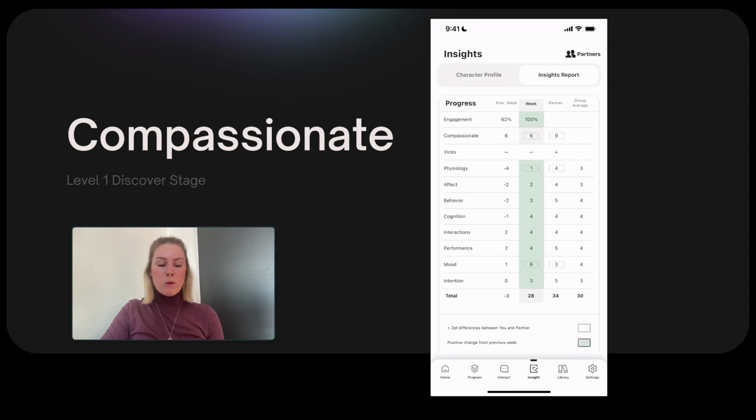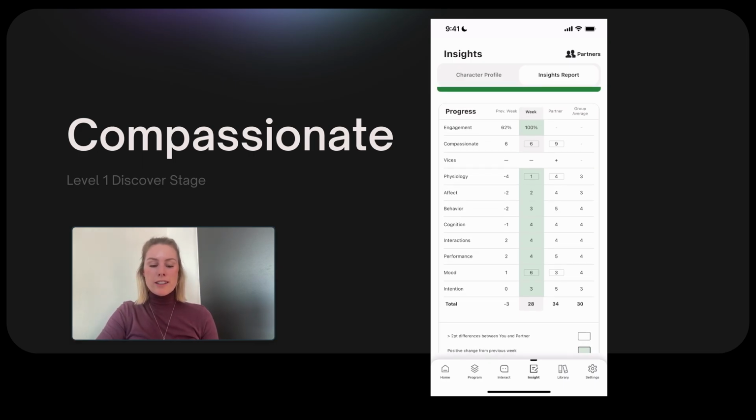One last thing that I want to draw attention to is the vices row. So I saw myself, if I wasn't exhibiting compassion, I was more likely to be uncaring, the deficient vice, whereas my partner saw me to be the excess vice, which is overly concerned. And that's a pretty big difference. That's something that I would definitely be following up with my partner. And usually we have Monday morning chats going through any discrepancies. So again, this is a really good point to extract some insights and bring what is in the app into partner conversations, into your everyday life.